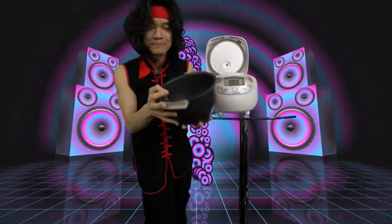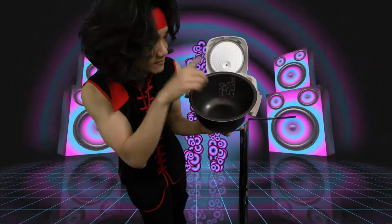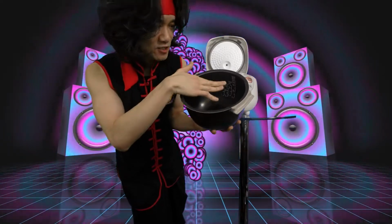So you can't use the finger method. But again, like I said, very easy to read markings right here. I should say one more very clear detail right here. These markings right here are for short grain rice. If you use long grain rice, just measure a little bit more than this.